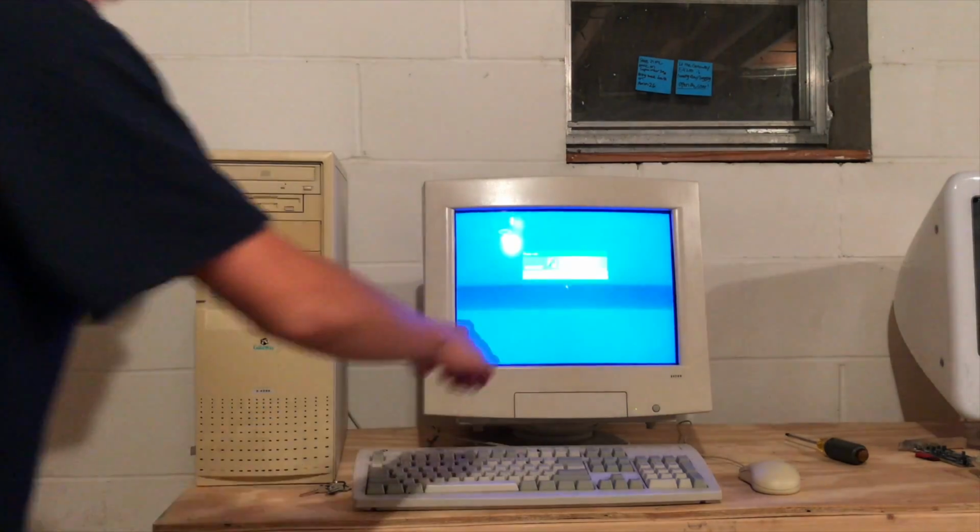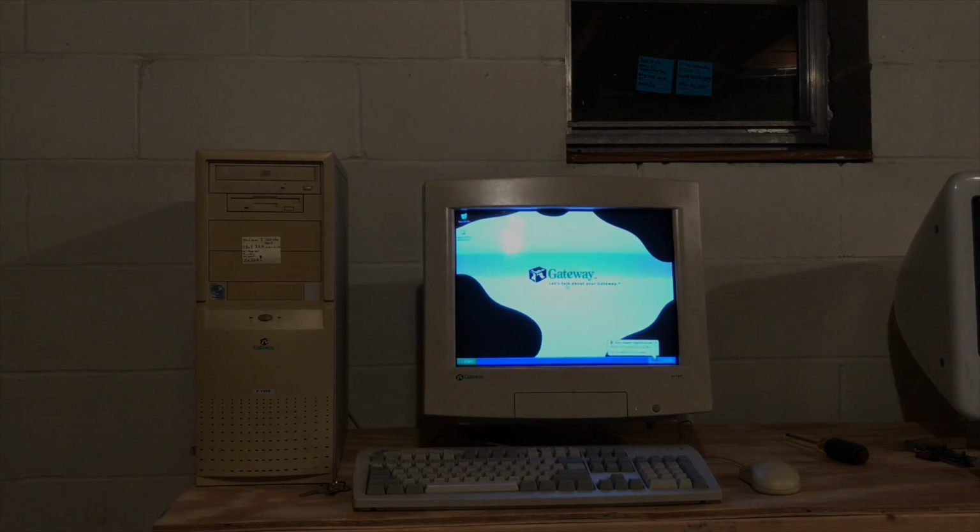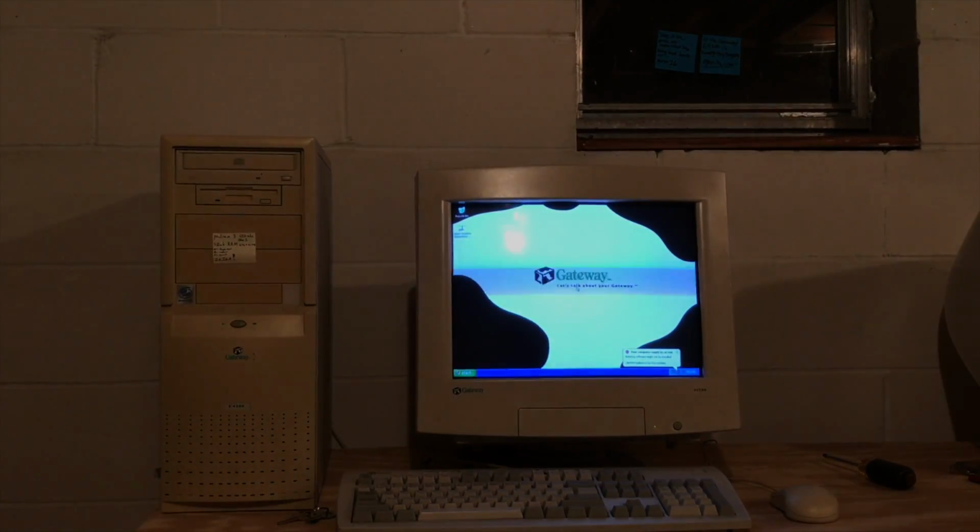Alright, here it is. It's all loaded up with what I believe is the original wallpaper. Zoom in on it. Okay, making sure y'all can see it.